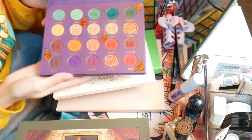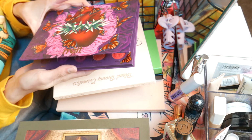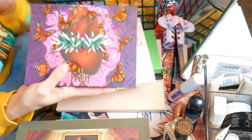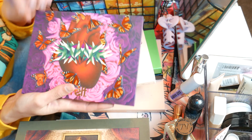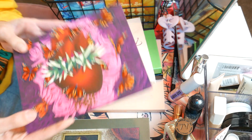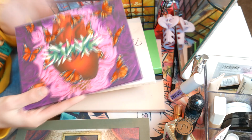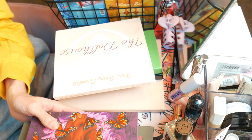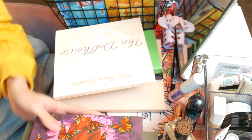This was very big and very expensive, and because I bought it the day of release, I paid full price for this palette. If you were able to get this on sale, that's a steal. I'm not decluttering this palette. I really do like it. I'm realizing now that I haven't really decluttered too many things. Uh-oh, it might be like my highlighter video.